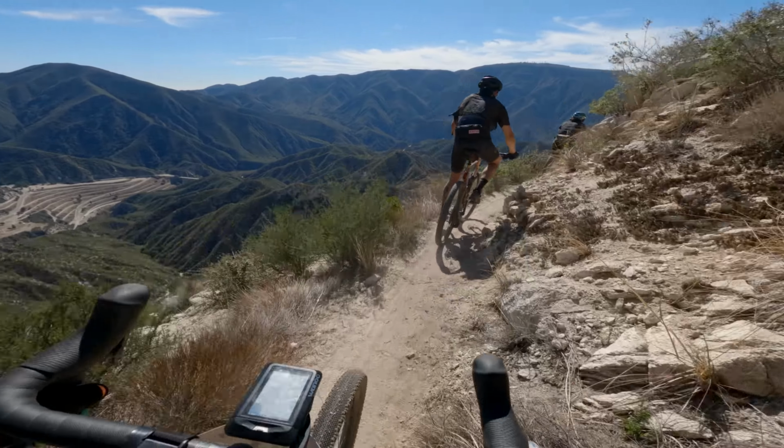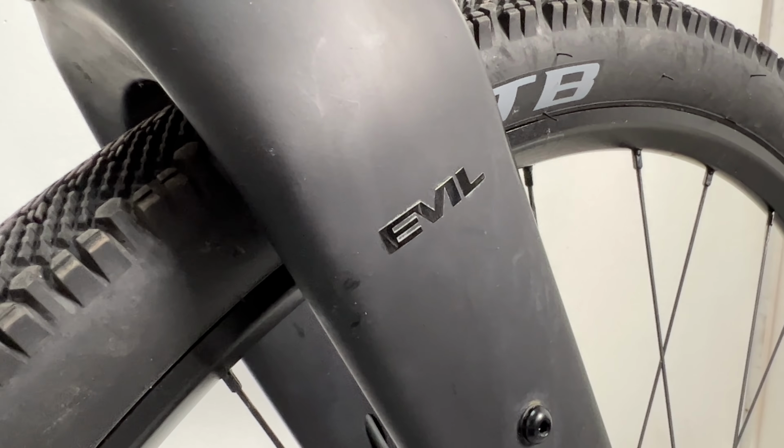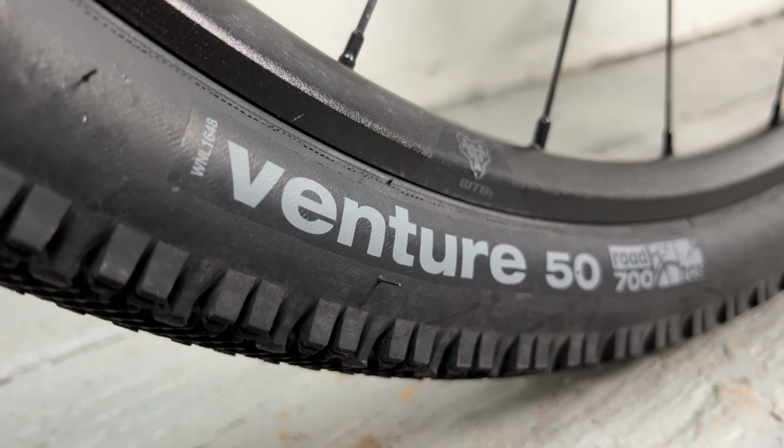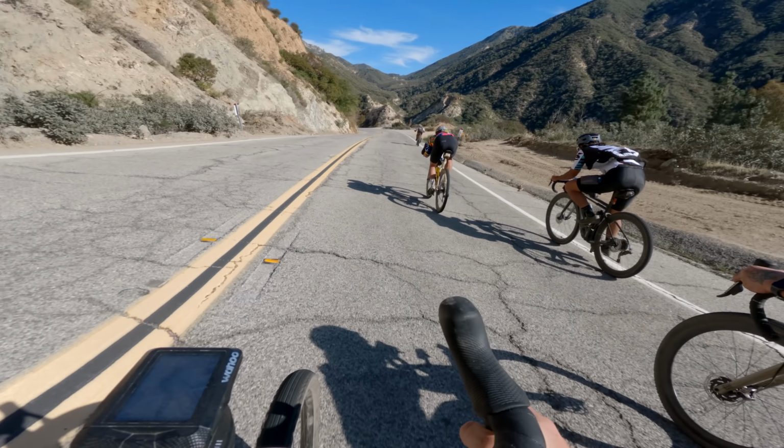I was rolling with some 700C by 50mm WTB Venture tires. They were huge, not the meatiest tread. If I had my choice, I would have put some meatier tires on, but it did ride pretty quick on the paved roads.